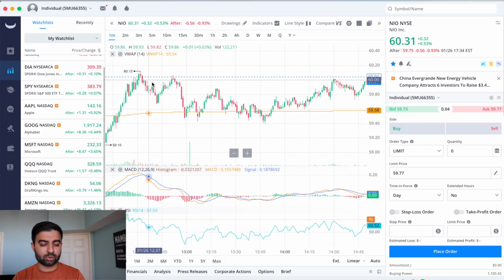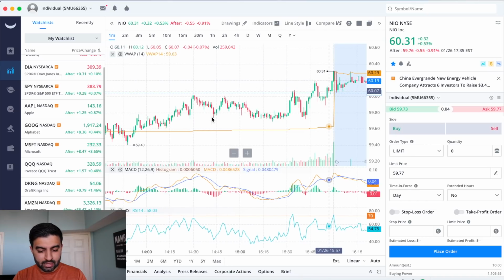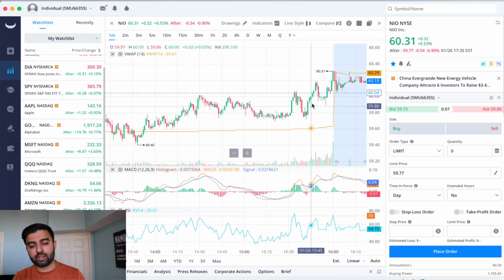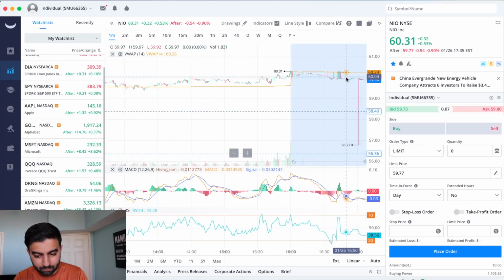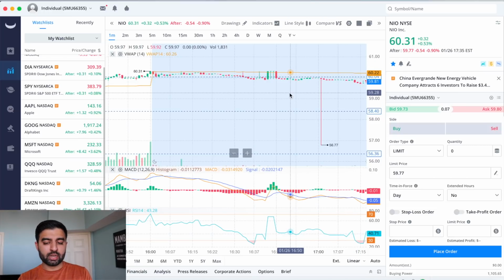We got rejected at 60.12, came down, tested again, rejected, and then VWAP support all throughout, went up, rejected again, and then finally, right at the very end of the day is where we broke above that level. But as you can see, we're below it again. So I think that would be a little bit of our next resistance level as well.